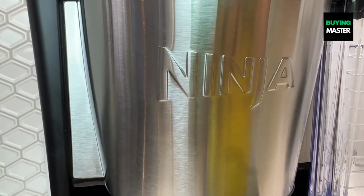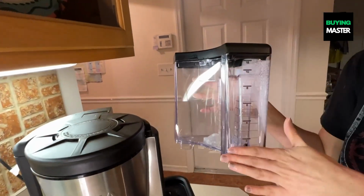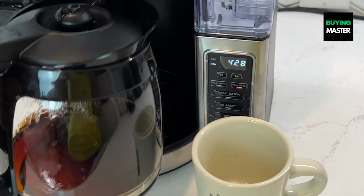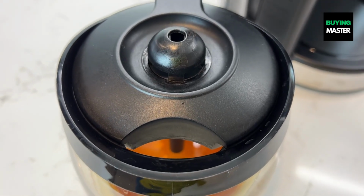Of course, it's not without a few quirks. Some users have found filling the water reservoir to be a bit of a balancing act, like trying to pour water without making a splash zone around the machine. Also, the warming plate doesn't turn off automatically when you lift the carafe, which might surprise you if you're used to coffee makers that do this.